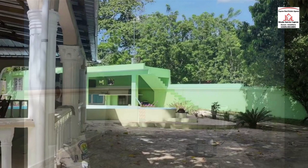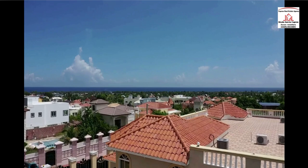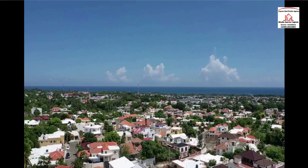Okay, we're about to fly out to another beautiful location here in Puerto Plata, Dominican Republic. Yes, this place is called, I mean, it is beautiful. It has rivers. It's called Imbert, Puerto Plata, Dominican Republic. So we're about to fly out, and there, let's get them moving.